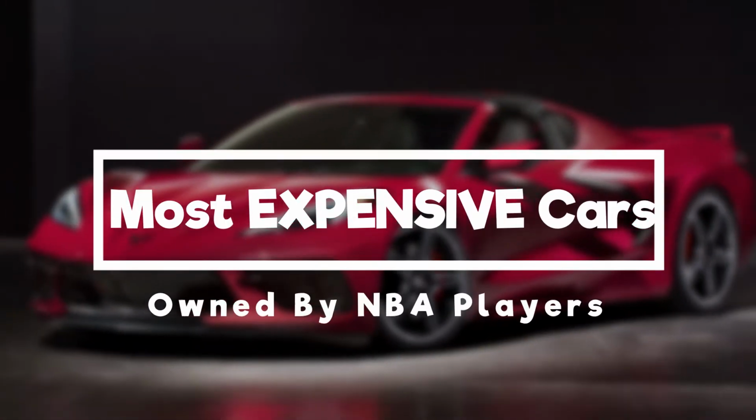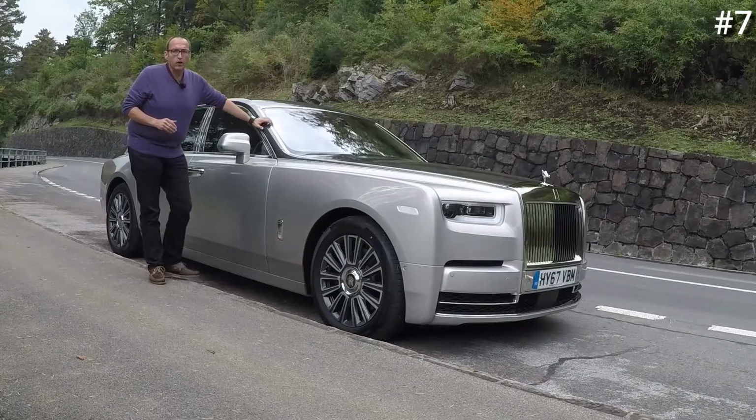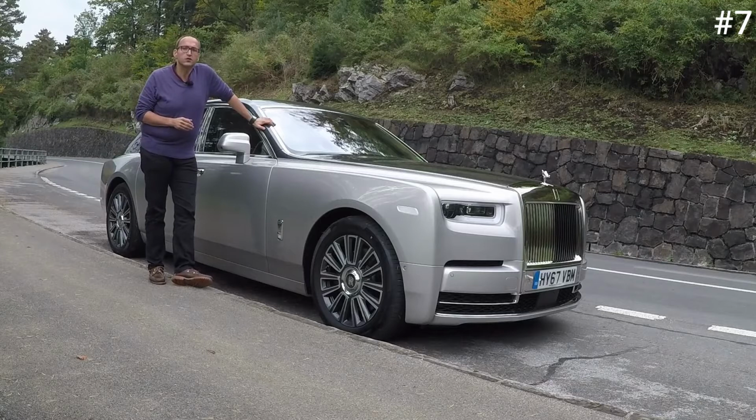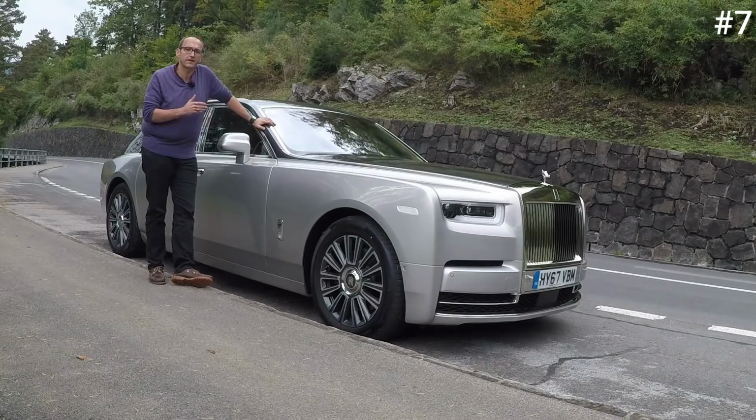Most expensive cars owned by NBA players. Number 7, Rolls-Royce Phantom. Hello and welcome on Thomas Geiger Car. Today with the new Rolls-Royce Phantom, the 8th generation of the most luxurious, most prestigious vehicle in the world.